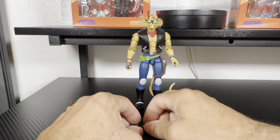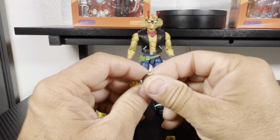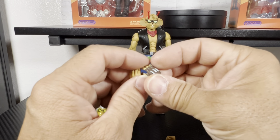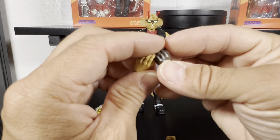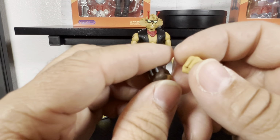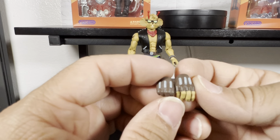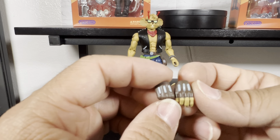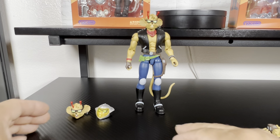And of course, he does have extra hands. He has the open hands, so you can hold his food, with the gloves. A nice detail there on the gloves. And he has an extra set of fists also, and they all match the same. The details on the gloves are identical, which is great. You always want to see that. You don't want to see it all off. That's actually pretty good. And he does come with alternate heads.